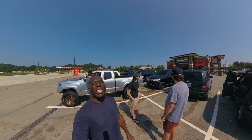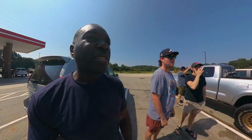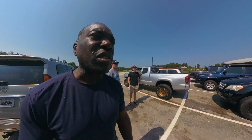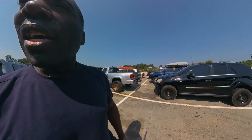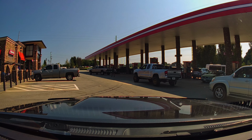All right, guys, so we're getting ready to roll out. So we're leaving the ML behind. This is a 350, right? Yeah. Okay, all right, cool. So we're leaving the 350 behind. And then we're heading up NIMBLEWILL. Okay, so the Tacoma is gonna lead and then we all just follow.